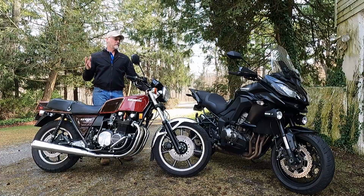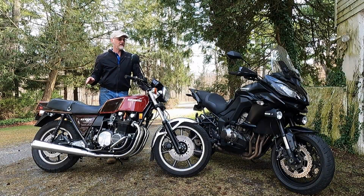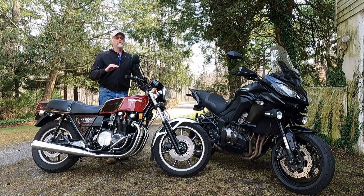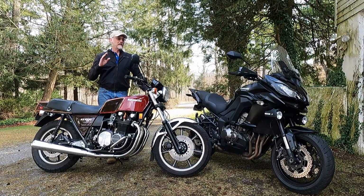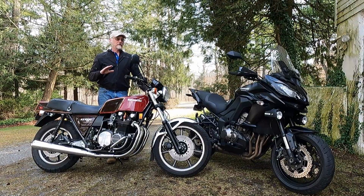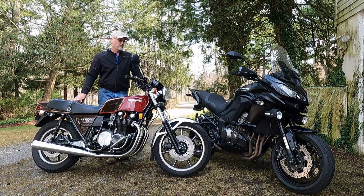And one of the main things that impresses me so much with the Versys is, if you are hardcore sport riding it, you'd think that was its sweet spot. If you are commuting on it, you'd think that was its sweet spot. If you were touring on it, you'd think that's what it did best. But it does all of those things insanely well. It's probably one of the most versatile, if not the most versatile, bike I've ever ridden. And I'm just super impressed.